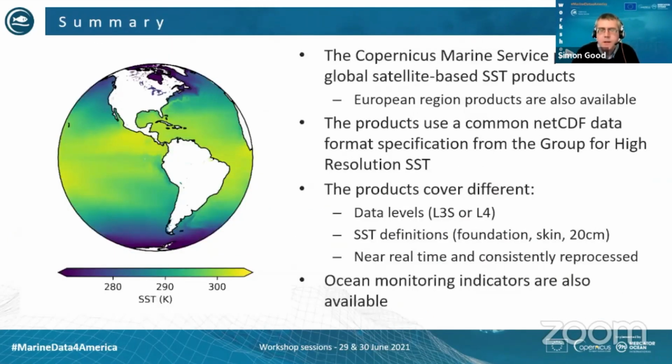So in conclusion, the Copernicus Marine Service provides 6 global satellite-based sea surface temperature products, but also there are European regional products available if that is of interest. We're using a common NetCDF format specification for all of these, so it's easy to try switching between them. That's very easy to do, and because they follow standards, it should be easy to read in most software. And we've got products covering hopefully most use cases, so different data levels, different SST definitions, and both near real time and consistently reprocessed. And we have ocean monitoring indicators available also.